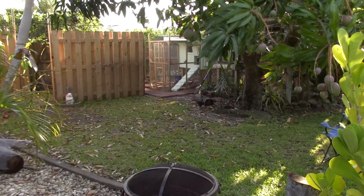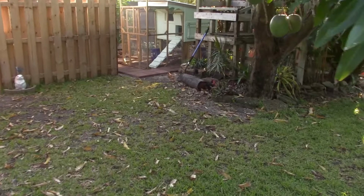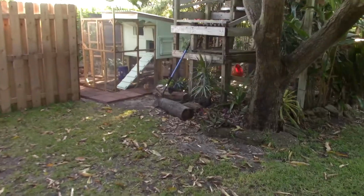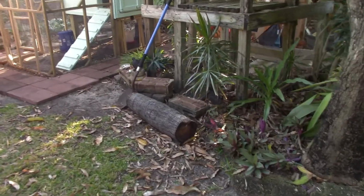Look at those little guys go. Well, there's a bunch in the coop. There's some on their little roosting palm log. It looks like a construction zone back here a little bit.